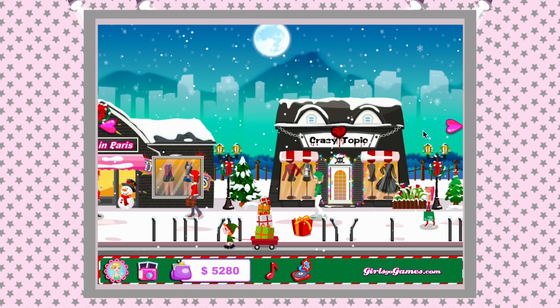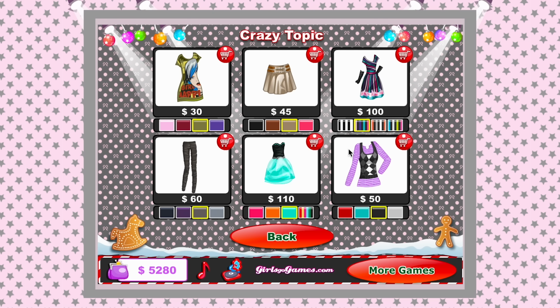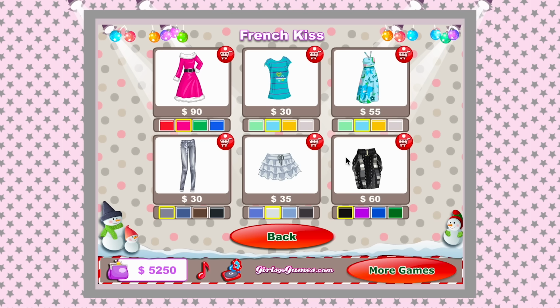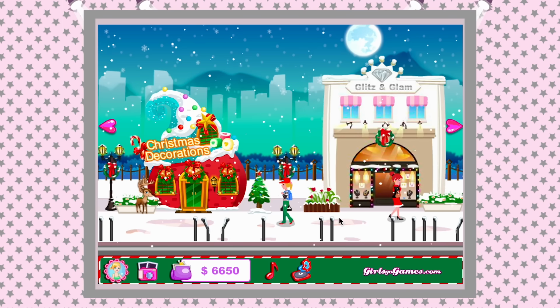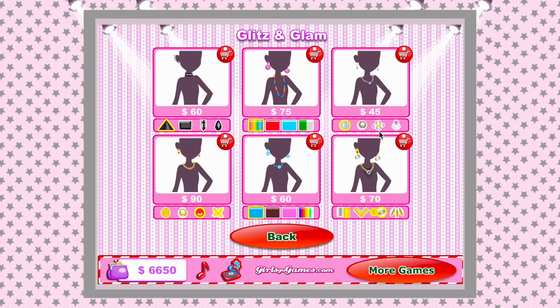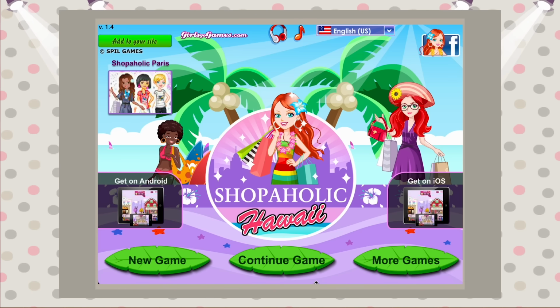Clothing options in this game aren't one-to-one with Shopaholic Paris. There are a couple new items here, and some of the pre-existing options have been shuffled around, making the themes of the store slightly incoherent. This game seems to have a consistent allowance of $500 per day. I'm guessing they took away the variability in this one because the Christmas game's peak playability window really only lasts about 1 month. Next entry in this series is Shopaholic Hawaii from July 2011.